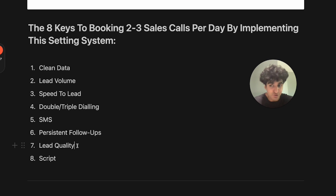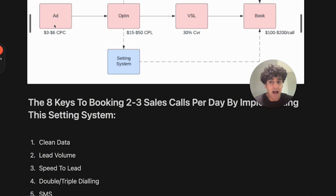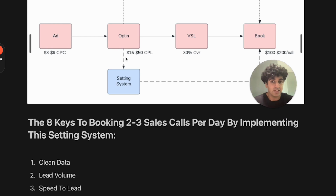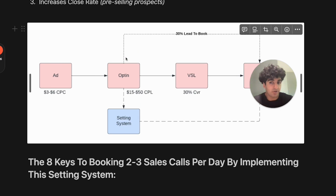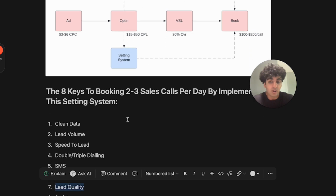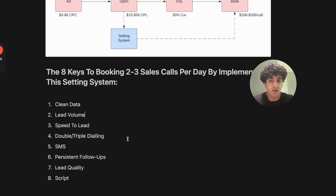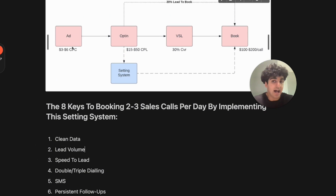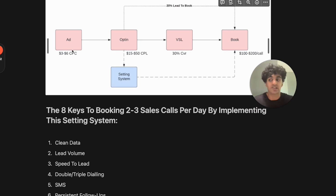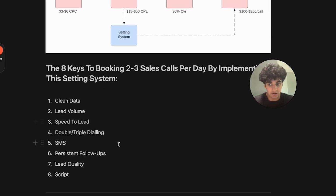With that being said, what's also important is lead quality. And this essentially has to do with your ad. If your ad is bringing in a lot of low-quality leads, you're not going to want to book them on your calendar. You're not going to want to have your setters book prospects who aren't qualified, because you're not going to be able to make an offer to them, and when you're not making an offer to them, you have no chance of making money. So your lead quality really stems from your ad and the creative itself. You want an ad that actually calls out your ideal customer, that resonates with them, that gets the right people with the right targeting to book onto your sales calendar.